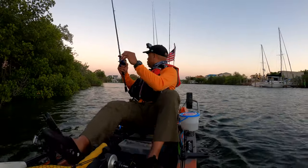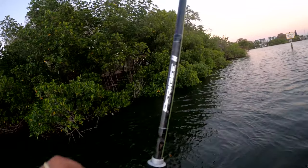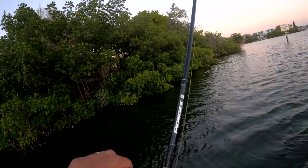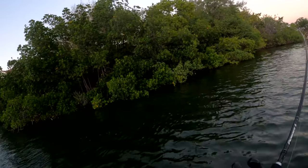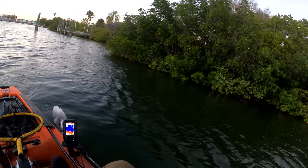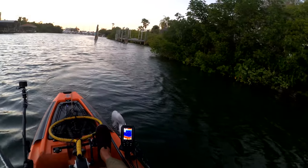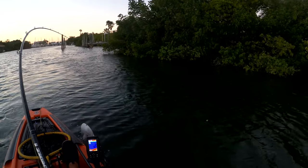Holy smokes. Oh my gosh. That is a big fish. He's going straight for the mangroves too. Come out of there. Come out. Come out. Oh yeah. I got him out now.